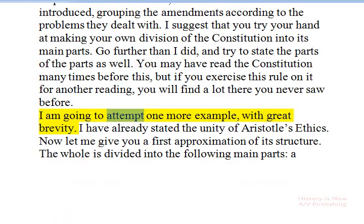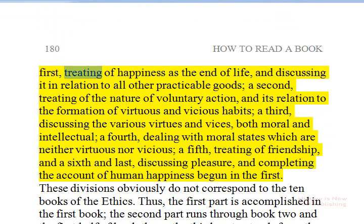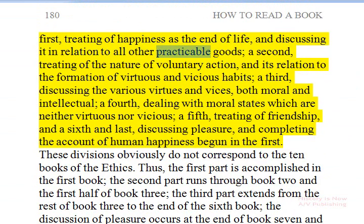I am going to attempt one more example, with great brevity. I have already stated the unity of Aristotle's ethics. Now let me give you a first approximation of its structure. The whole is divided into the following main parts. First, treating of happiness as the end of life, and discussing it in relation to all other practicable goods. A second, treating of the nature of voluntary action, and its relation to the formation of virtuous and vicious habits.